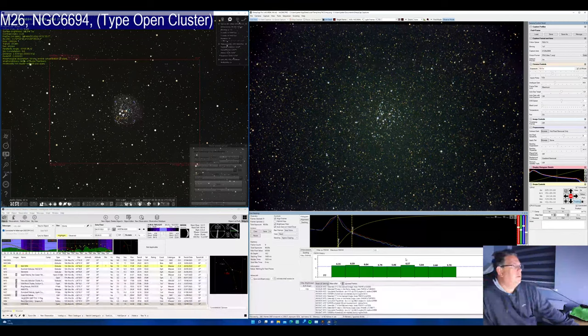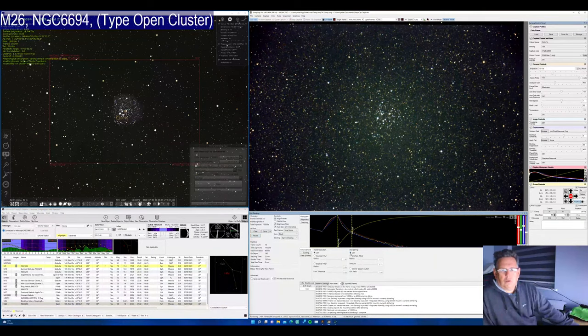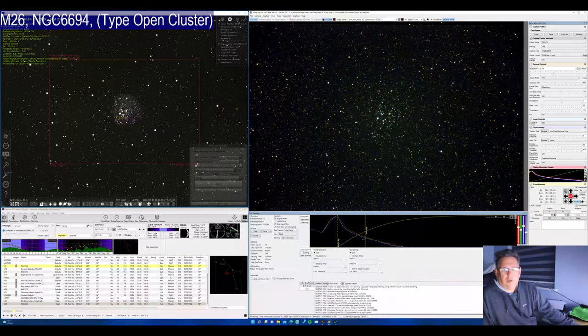Seconds worth of exposure. Got an enhancement on still, haven't we? Let's turn the enhancement off a second. Brighter. Let's get the unsharp mask on. No. I mean, we did stretch this straight away to see if we can concentrate more on the cluster itself.